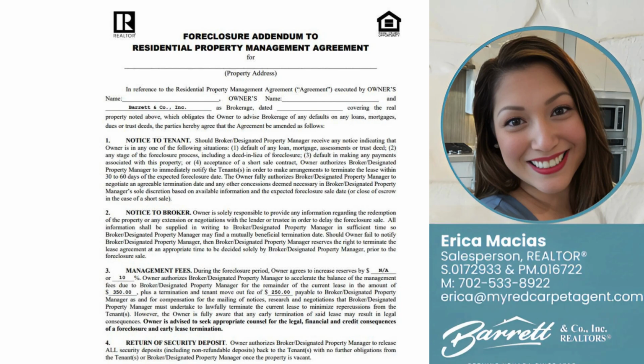3. Management fees. During a foreclosure period, you agree to increase the reserves by a specified amount or by 10%. You also authorize us to accelerate the balance of the management fees due to us for the remainder of the current lease in the amount of $350. Additionally, a termination and tenant move-out fee of $250 will be payable to us. This fee compensates us for the extensive work involved, such as mailing notices, conducting research, and negotiating to lawfully terminate the current lease and minimize potential issues with the tenants.